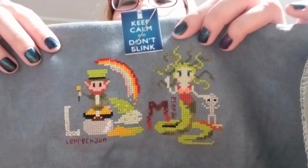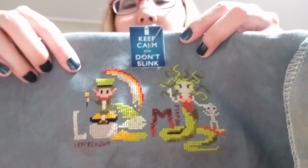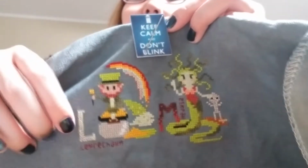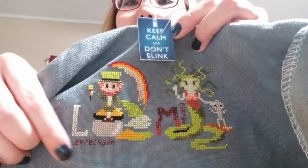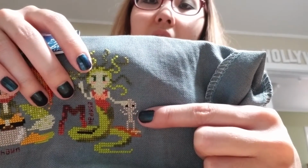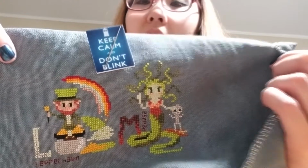And changes that I made, I substituted the chartreuse color for a floss I had in my stash that was green, and then I used Krynic on the L for the white, and then I used Krynic for the word leprechaun and Medusa. And I also put Krynic in the little guy that she's holding onto. I did everybody's skin 1/1 because I really like how it looks.